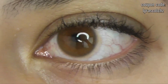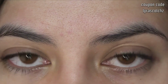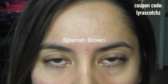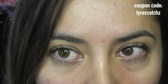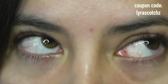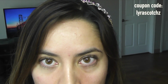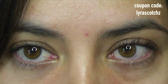So if you don't like too much patterning, that scrubbed look where there's too much going on in the lens, and you want a simple design but still bright and pigmented, you'll love the amber brown. And the next color that I recommend for medium brown eyes specifically is the TTDEYE Spanish brown. These are probably my most favorite brown lenses of all the brown lenses I've tried. I love them. They look incredibly natural. You can wear them out with no makeup. People will just think that you have super gorgeous, bright brown eyes. And I mean like really bright.